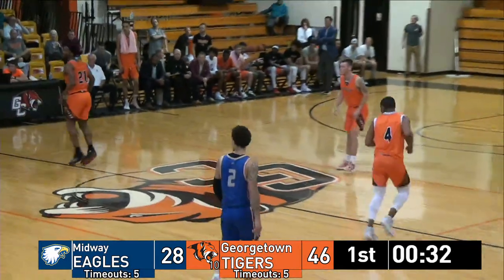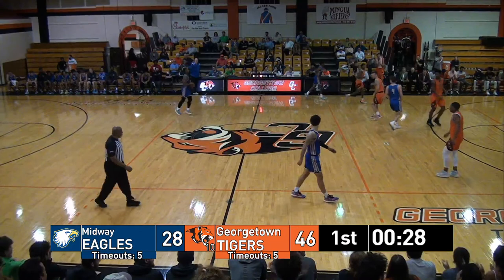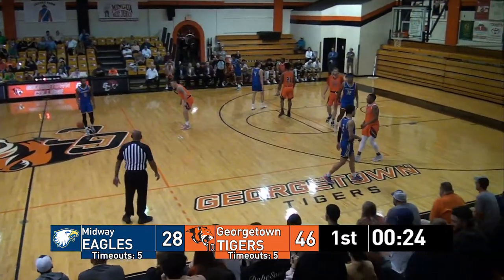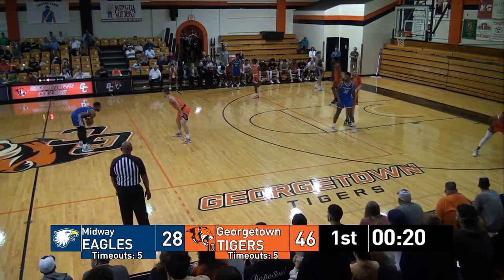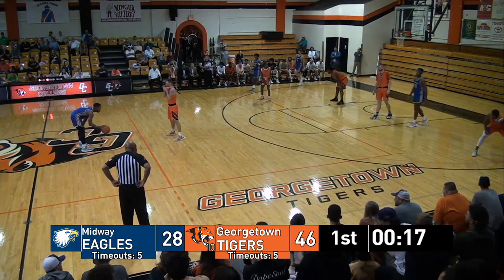You cannot blink when you are playing against this Georgetown Tigers. They are a fast group and a poised group as a whole. Just a great first half defensively and offensively for the Tigers.